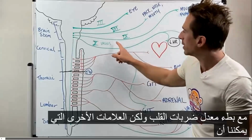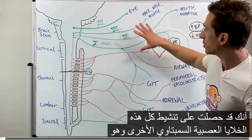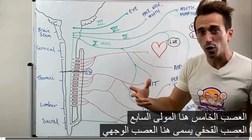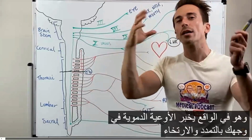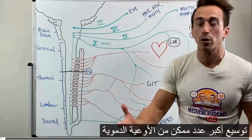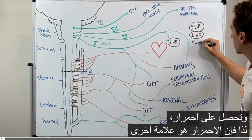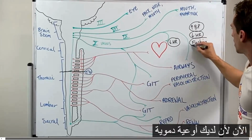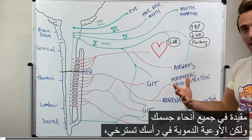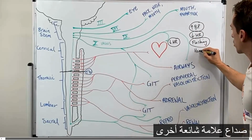But other signs that we can get above the level of injury, because you've got activation of all these other parasympathetic neurons, is the seventh cranial nerve here, called the facial nerve. It tells the blood vessels in your face to dilate and relax, because there's a constriction everywhere else. It says we've got to try and dilate as many blood vessels as possible. So the blood vessels in your face dilate and you get flushing. So flushing is another sign. Now, because you've got blood vessels constricted throughout your body, but blood vessels in your head relaxing, you get a headache, right? Hypertension plus relaxed blood vessels, headache. Another common sign.